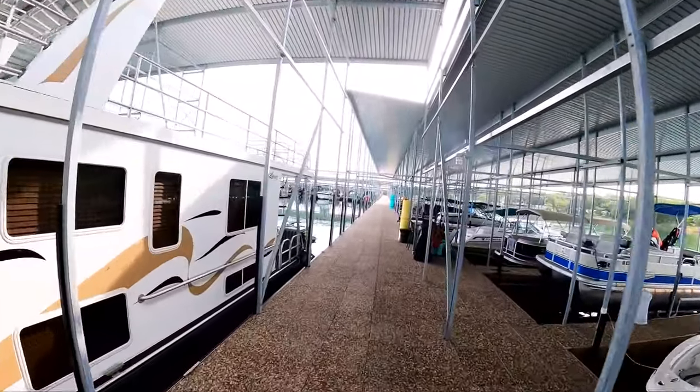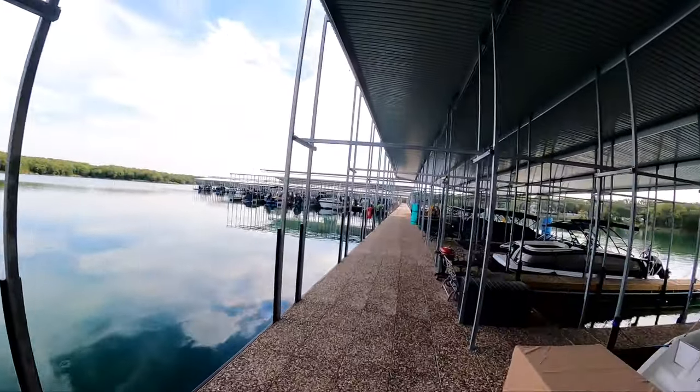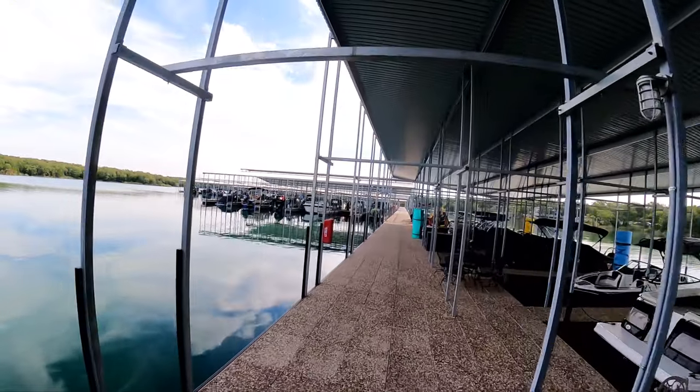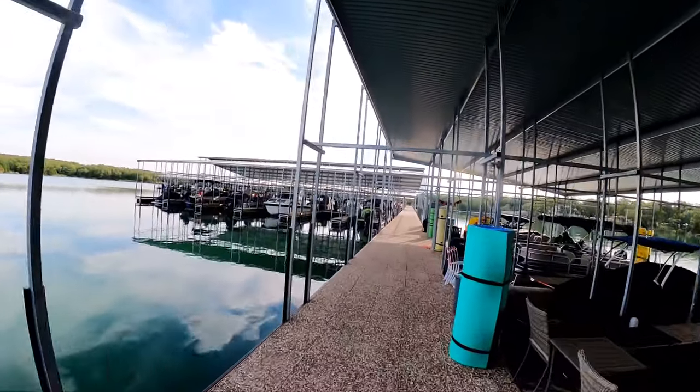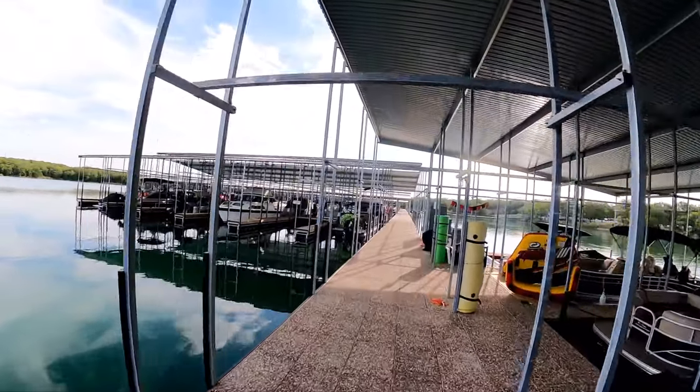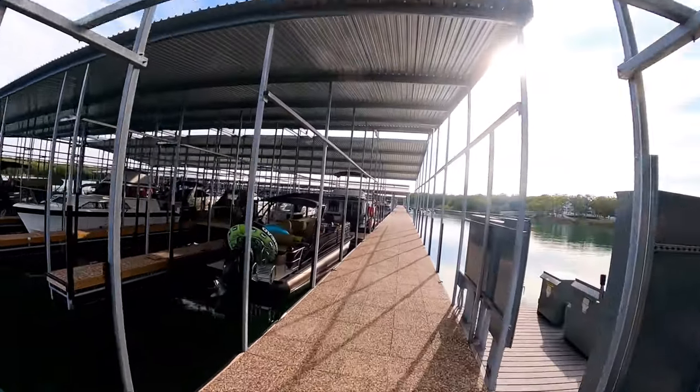I think our mission here is accomplished. You definitely would want to have some type of transportation device if you were boating out here on the end of the pier or dock or marina.